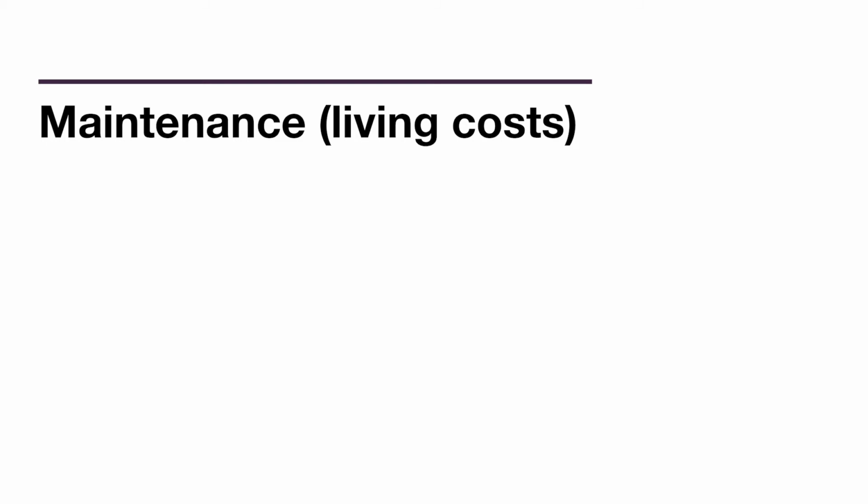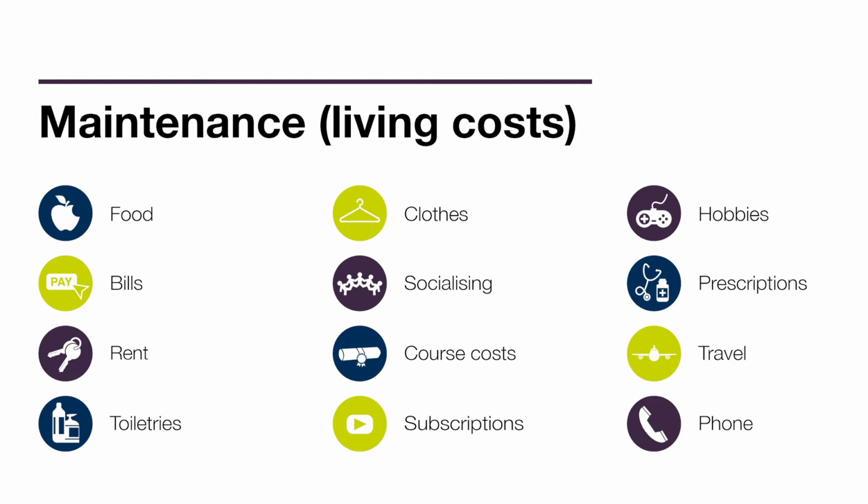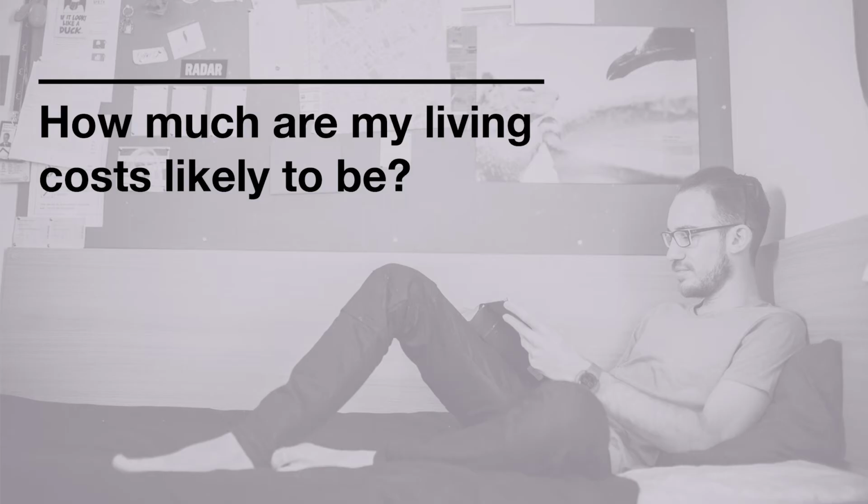Maintenance costs are a little more complicated, as they cover a whole range of different things. Pretty much anything you can imagine needing to spend money on in order to go about your life at university, including food, rent and bills, entertainment, clothes and getting around. The amount you spend on these things can obviously vary widely, depending on the location of your university as well as your own personal spending habits.